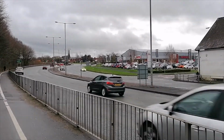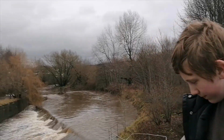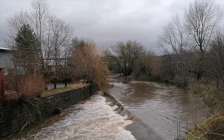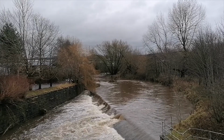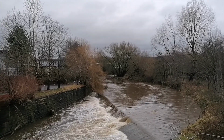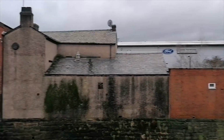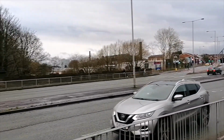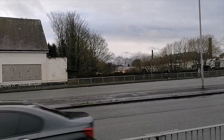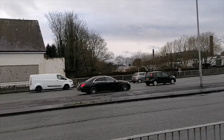Now then, this is the A58 Bury Bypass, and this is a point where it crosses over the River Irwell. You can see that there's another impressive weir here, and that's looking back over where we've just come. And then if you sweep round, the Irwell continues in that direction over towards Radcliffe, and that's where we're going next.